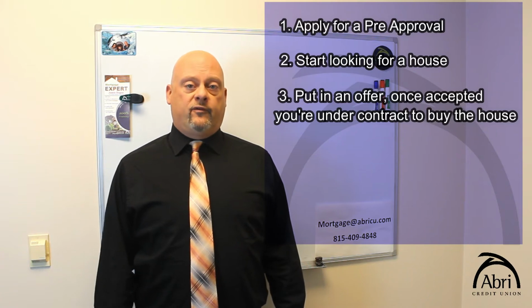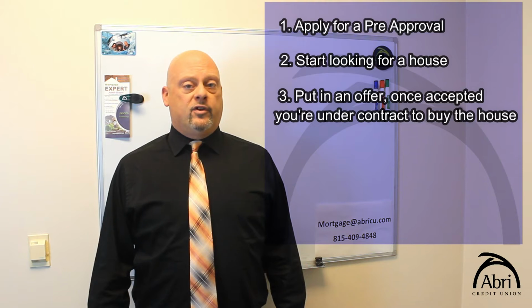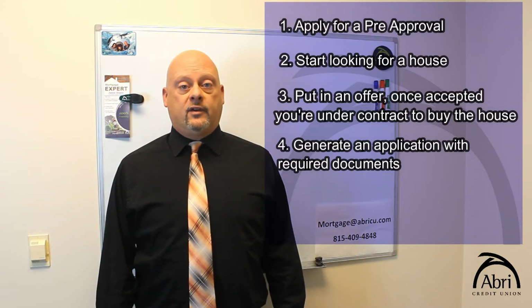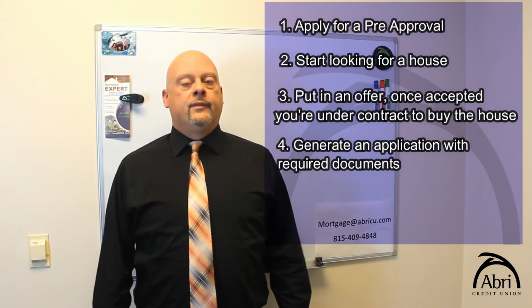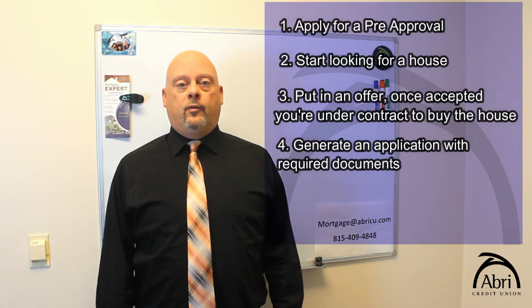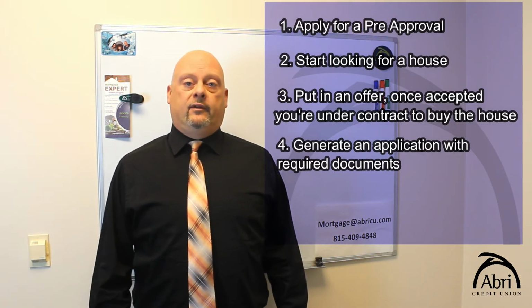Once we have the information from that contract as far as subject property, address, how much the purchase price is, and some other key details, we're able to generate an application and now discuss what the current interest rates are, lock in potentially the rate for you, and start the paperwork. As far as the application itself, we can send everything for e-signature, we can have you pick it up at a branch, or you can meet with one of us to go over it. Those are the different options we're going to present to you, as well as the rate.